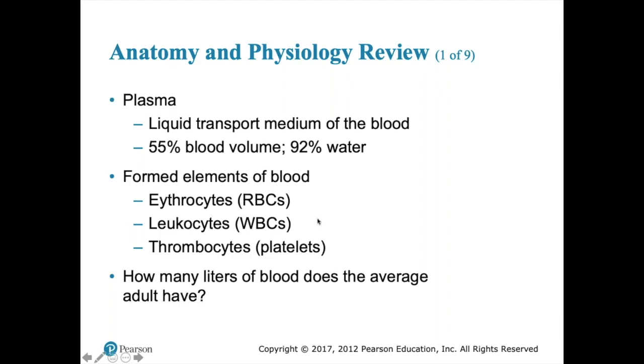We have some formed elements. These are actual particles within the bloodstream: red blood cells, white blood cells, and platelets. Red blood cells have hemoglobin on them. They carry oxygen. Hemoglobin binds to oxygen. There are other things that these cells do, but this is the big one that concerns us. White blood cells fight infection. Platelets are for clotting.